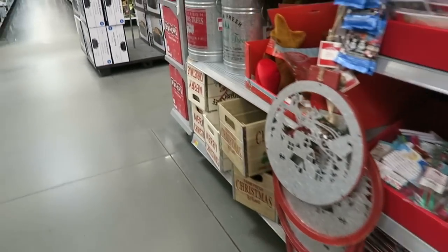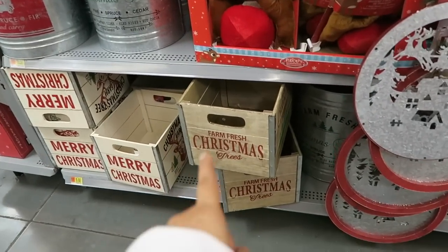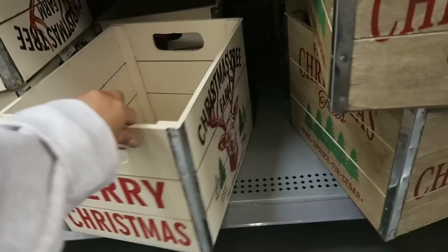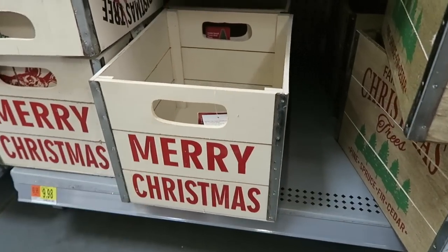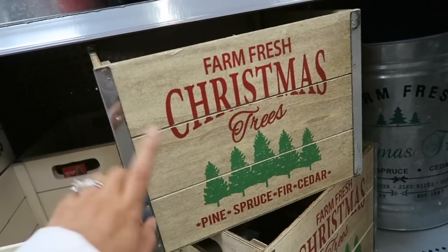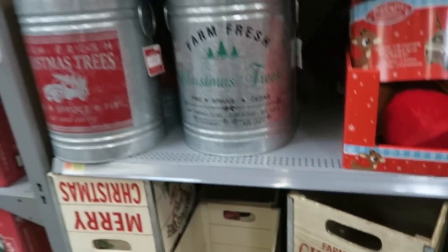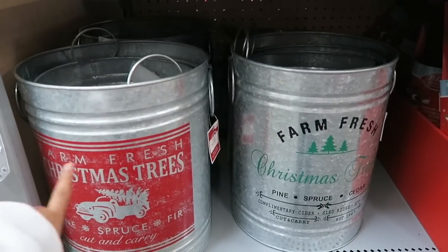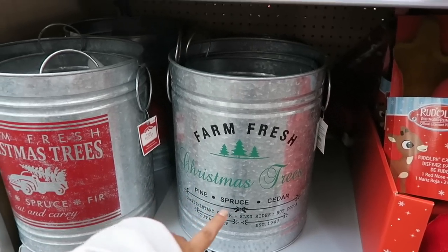Oh my goodness, these are so cute. So cute. I'm loving these little crates here. This one says Merry Christmas, Christmas Tree Farm. They are $9.98. Oh, I love this one. Oh, so cute. And these little tree buckets. How adorable. The red. I love the red, but I also love this green here.